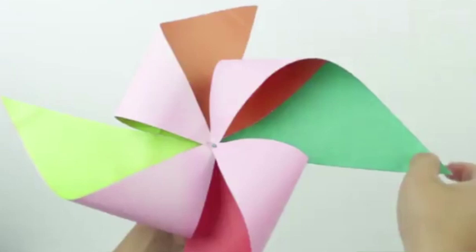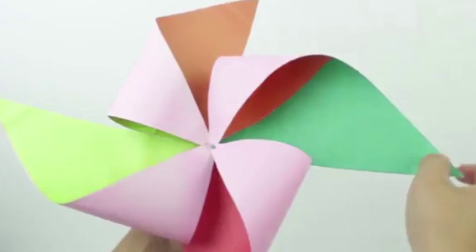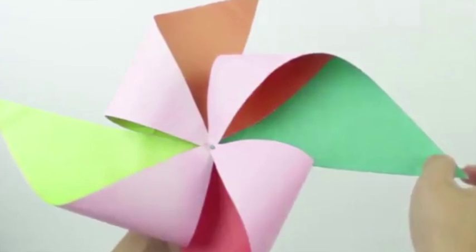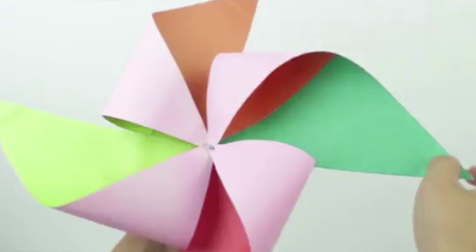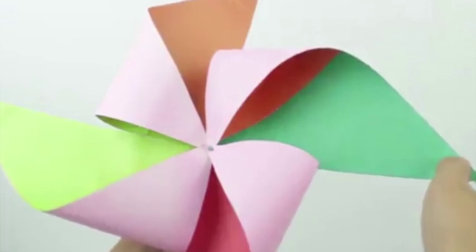And then we're going to put our push pin into a stick, which we can find in our backyard. It can be a big stick or a small stick. Depending on the size of your paper, you can adjust the size, or you can pick the size of the stick. And then, after you're all finished, you're going to stick your stick somewhere outside, and you have now a pinwheel.